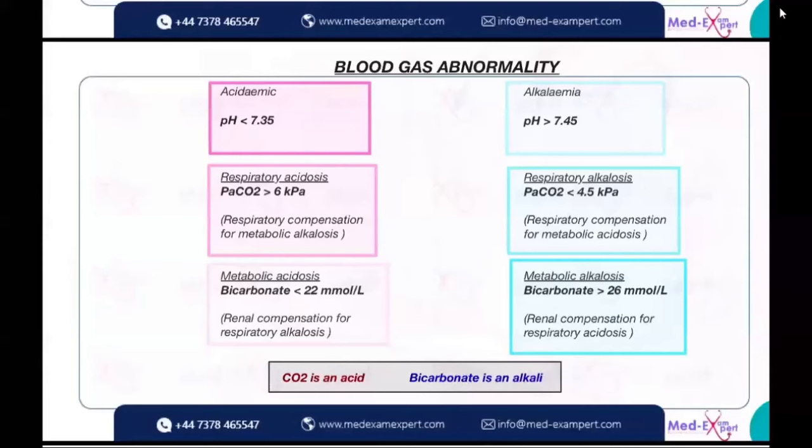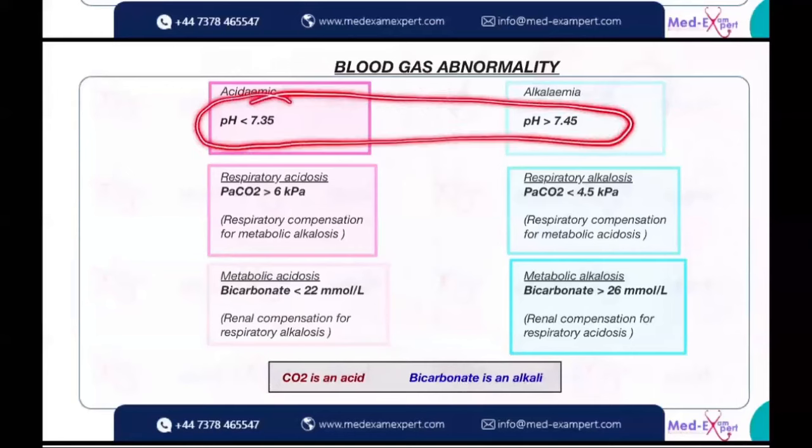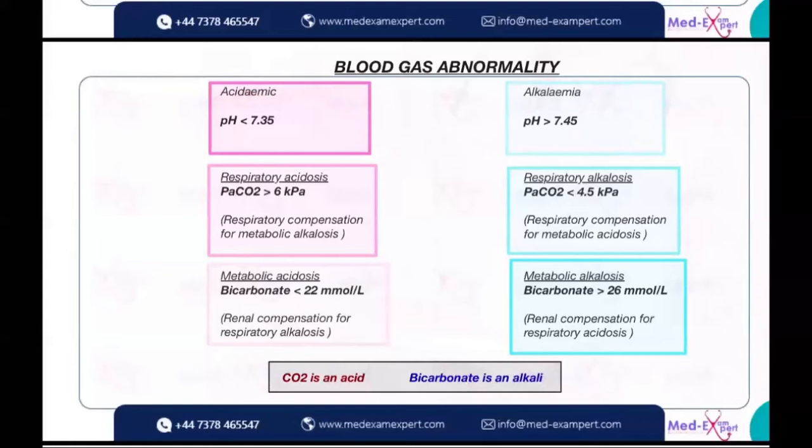Now, what do we look at when we look into an ABG? The first thing we look at in an ABG is the pH. The most important thing is the pH. It tells us whether it is an acidic pH or an alkaline pH. The normal pH is somewhere between 7.35 and 7.45. As the arrow shows, anything less than 7.35 is acidic, and anything more than 7.45 is alkaline. First thing first, we see the pH. I'm emphasizing this so that whenever you have an ABG in your hand, you start with the pH.